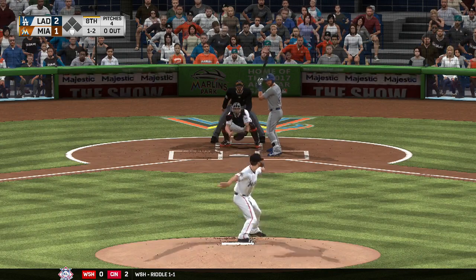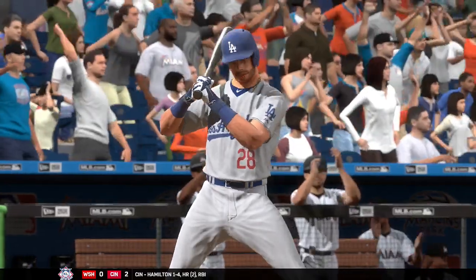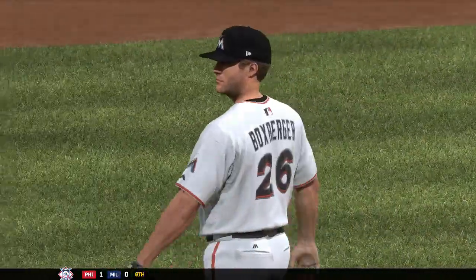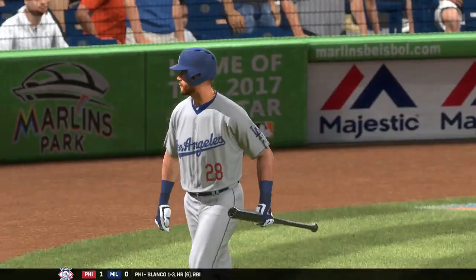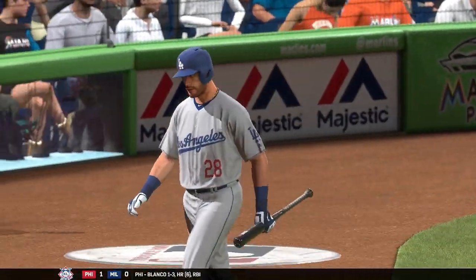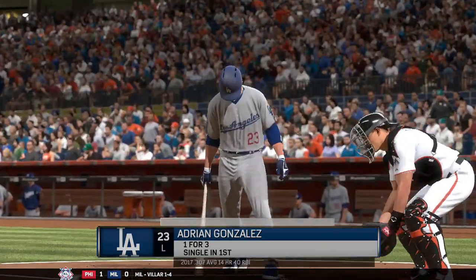Here he comes again. 1-2. Changeup. Called strike 3 as he rolls his eyes at the call. 1 away. People always talk about how important getting the leadoff man on base is, and it's true. So in the 8th inning of a one-run game, that's a really nice job of attacking a hitter and sending him packing.